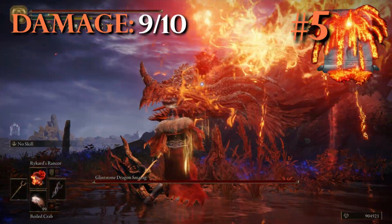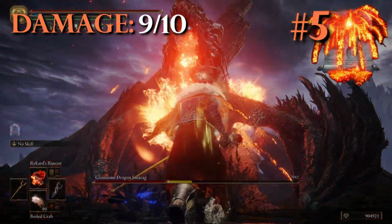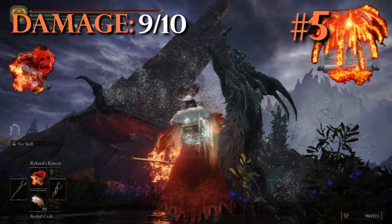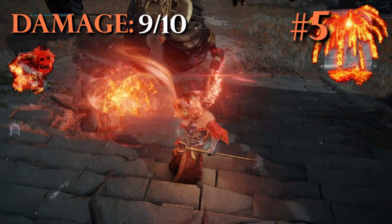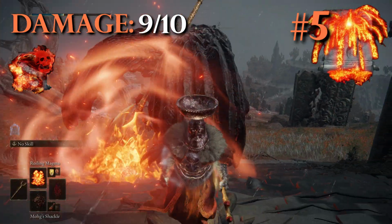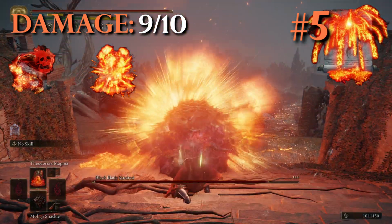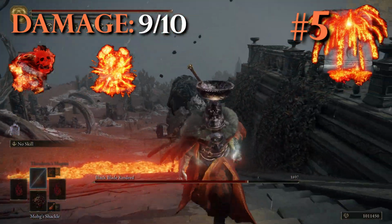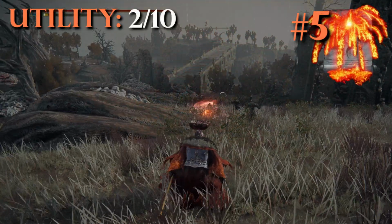When taking on larger enemies like Deathbirds, Ulcerating Tree Spirits, or other intimidating brutes, Rykard's Rancor will make them feel like a mildly unpleasant fever dream. The spell feels very unique to use and will rarely underperform. Roiling Magma is not the most consistent spell, and it has really bad range, but is surprisingly hard-hitting whenever it does function as intended. Utility, 2 out of 10.